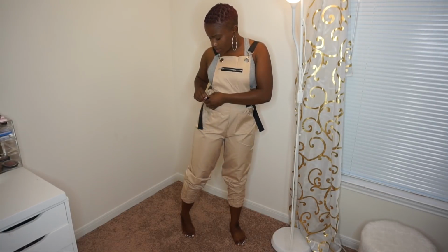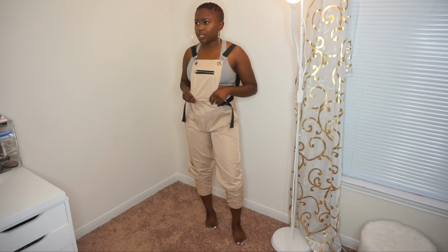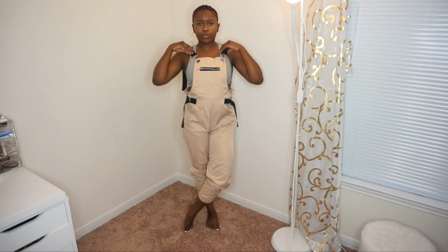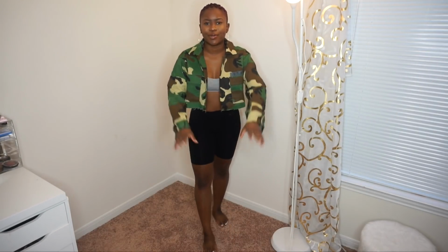And I did get this in a size small, I believe. So, yeah, she's a cutie. She definitely has potential, so I may work something out with her. Just excuse a little bleach stain on my biker shorts, okay?